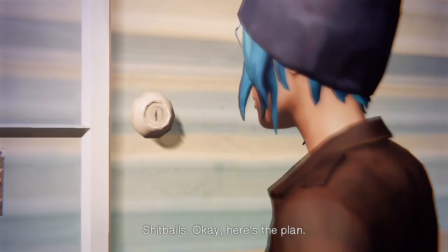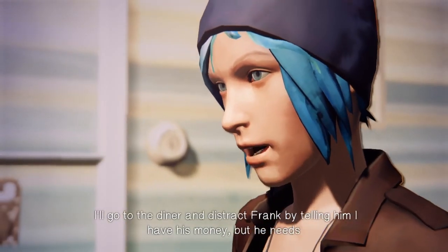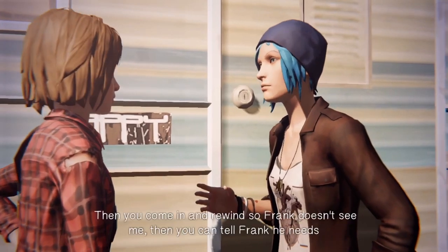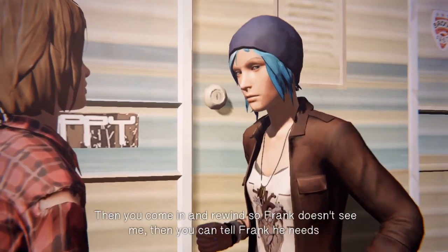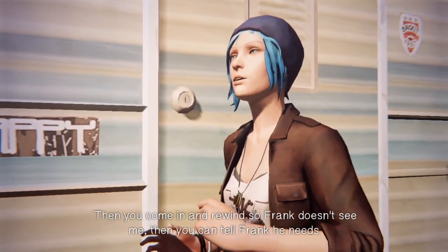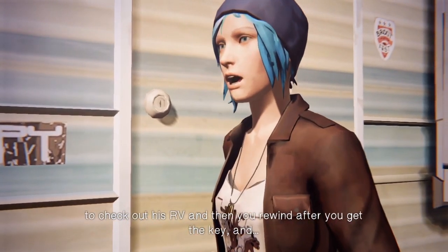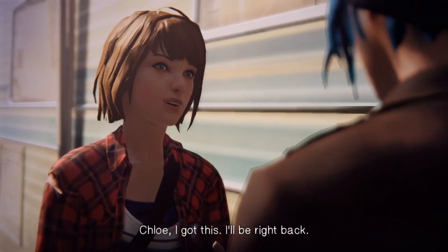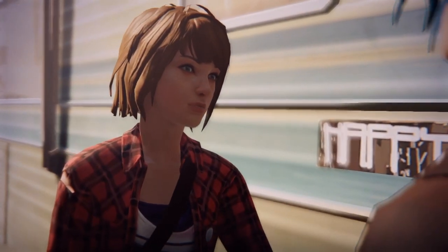I like this scene too, though. Okay, here's the plan. I'll go to the diner and distract Frank by telling him I have his money, but he needs to come with me. Then you come in and rewind so Frank doesn't see me. Then you can tell Frank he needs to check out his RV, and then you rewind after you get the key, and... Chloe, I got this. I'll be right back.